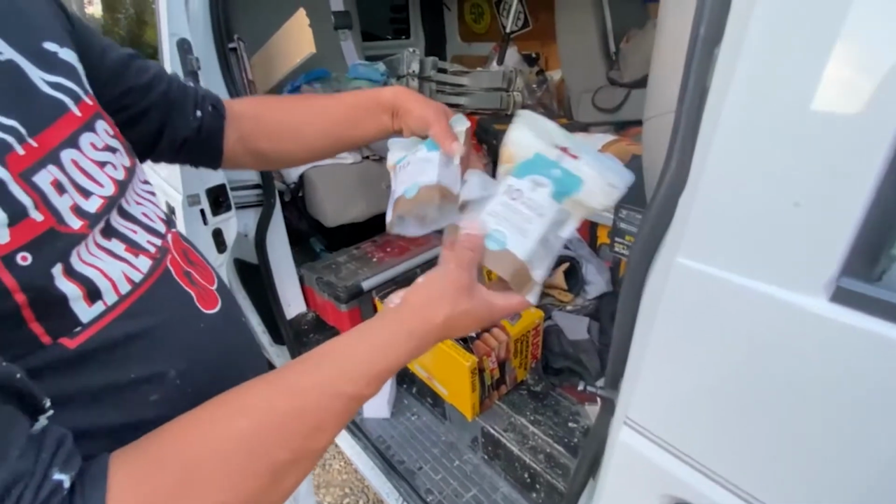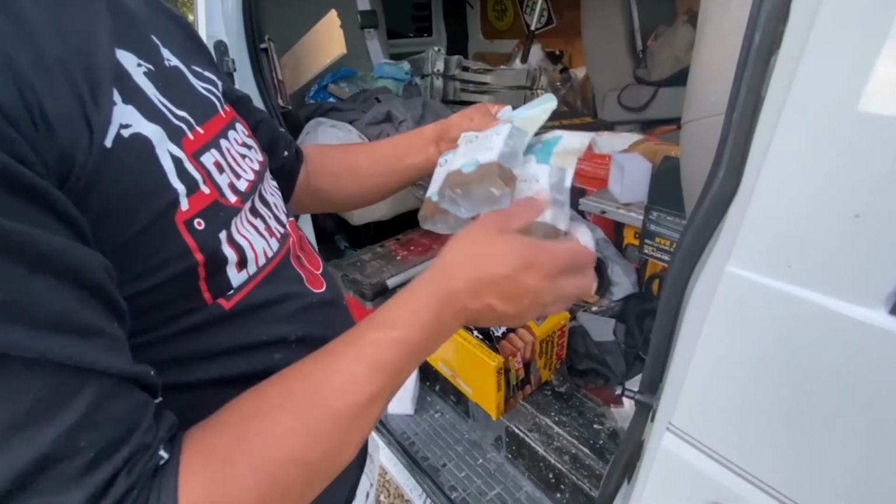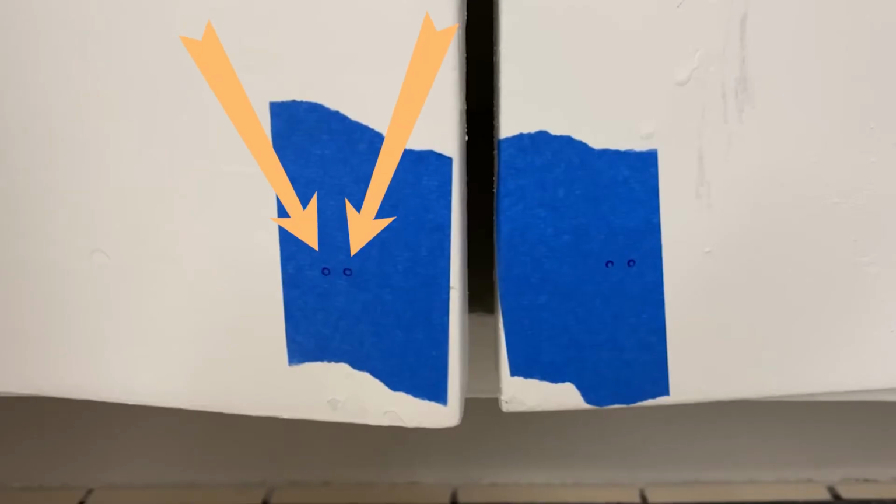Oh no. No, I can return this. $12 or $13 a packet. The team was also struggling to make minor decisions without my input. They were holding out to see what position I wanted the knobs on the cabinet doors. And the difference was like a millimeter. Here or here. Come on, guys.